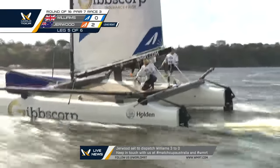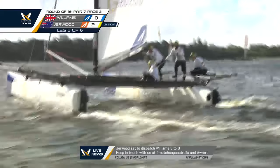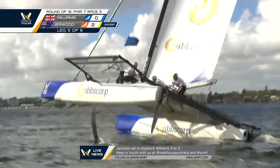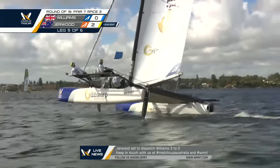Just coming down now on board with Williams, and we're thinking about the tacks. We're just watching Williams through here. That bow coming down late on that leeward side, the windward hull popping up. I mean, that again, actually a beautiful tack.